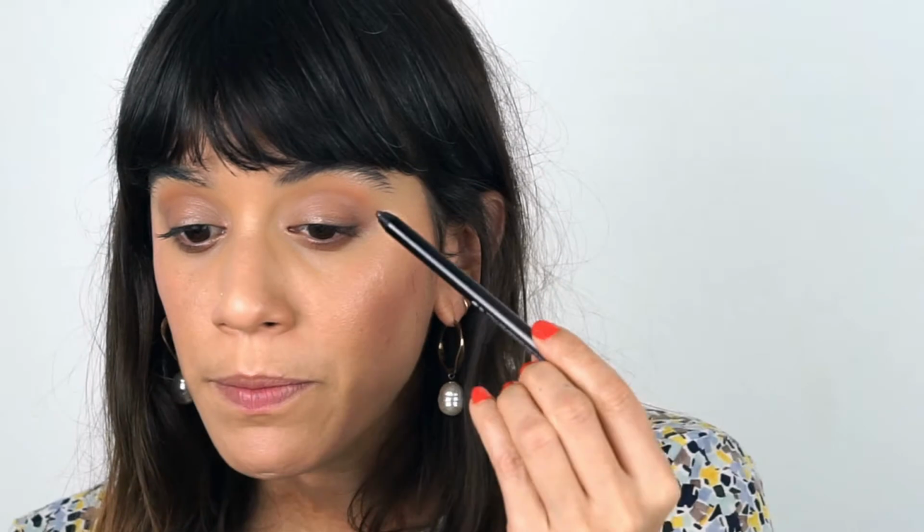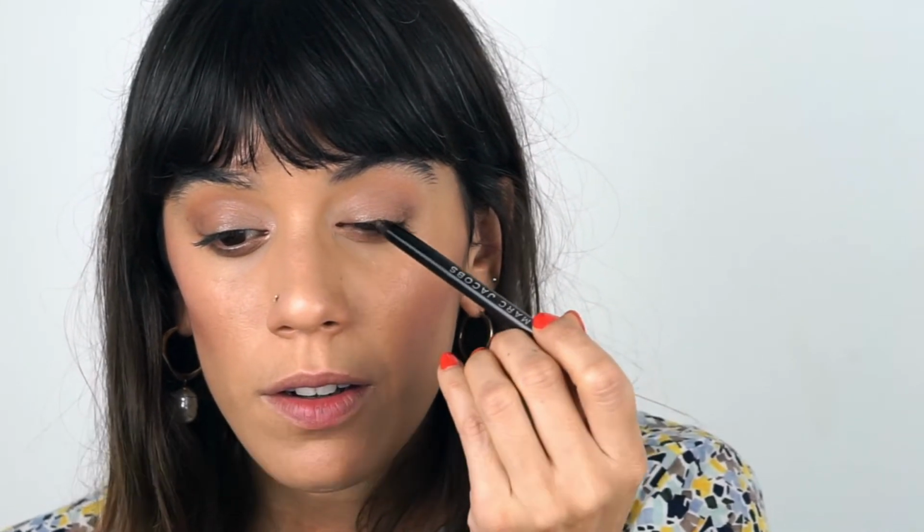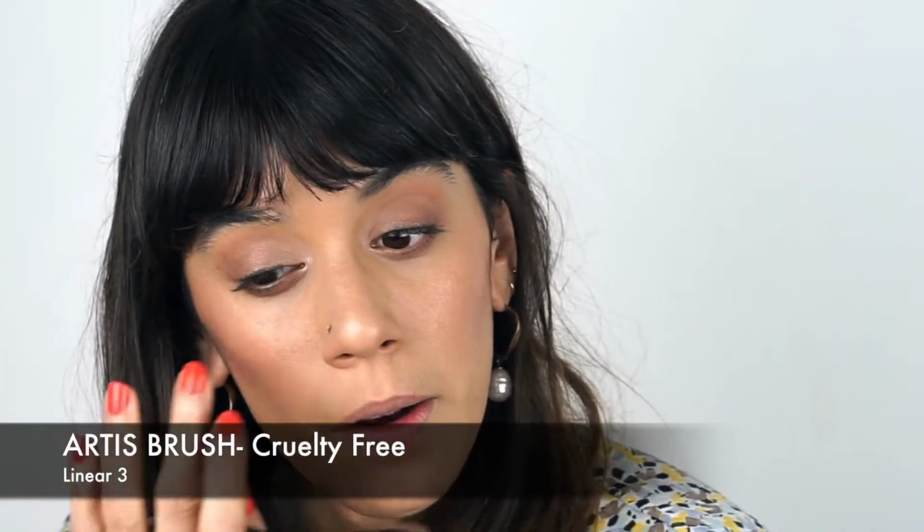So eyes are almost done, and I'm gonna take a brown liner and I'm just gonna go with it between my lashes, not to look like a liner, like a definite line at all, just to give me a bit of definition. I know I talk about definition a lot, but it is very important. And I'm gonna blend it. You can use a Q-tip to blend it, you can use your finger, or you can use a brush if you want to be more professional.